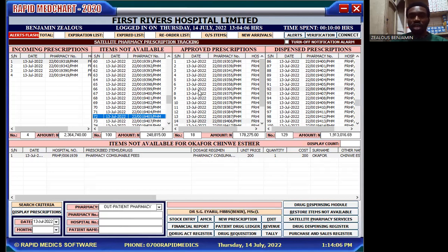So you can monitor whether there is any prescription that was given to the patient but was not dispensed out from the system. Sometimes you can also trace the drugs that were dispensed to the patient. Last time we also made use of the patient drug ledger. If you go to the patient drug ledger, you see if the drug was actually dispensed or not.